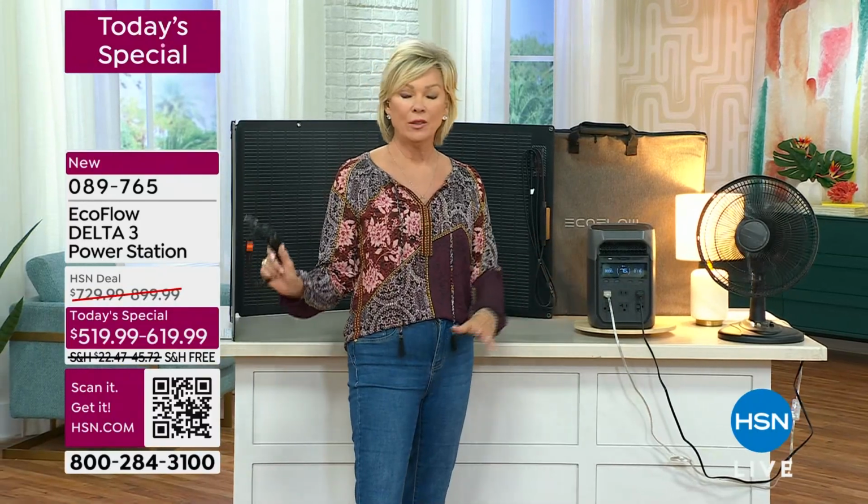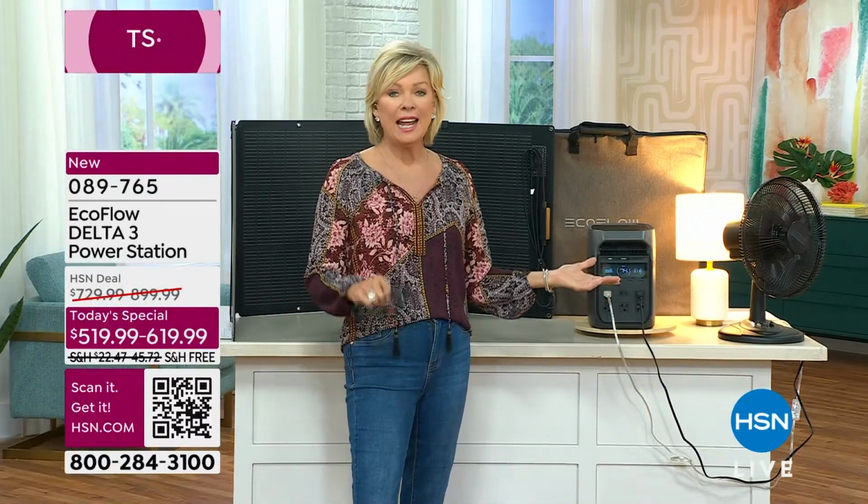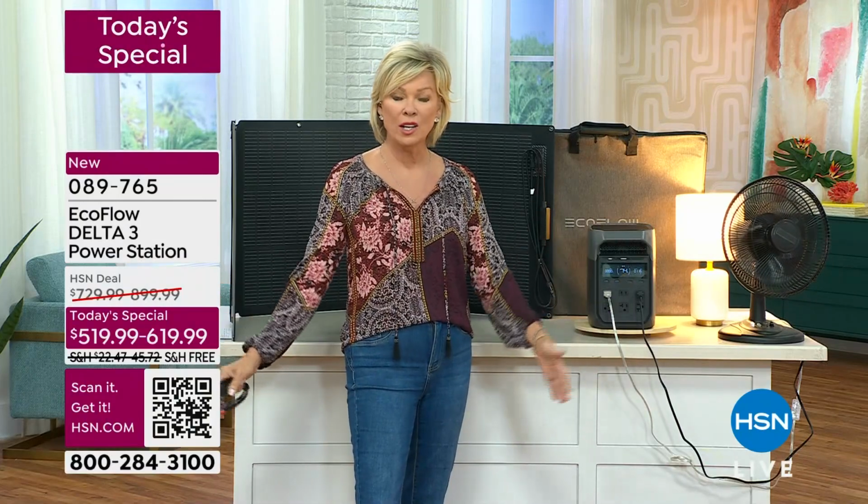Obviously, a generator you can't bring inside. They have to be like 20 feet away from any building. Even if you live in an apartment, they allow it. They're so noisy. I don't even know what they cost. I know they're more expensive than our power stations. And they just, to me, are so much more limiting. They take up a ton of space in a garage or a basement.